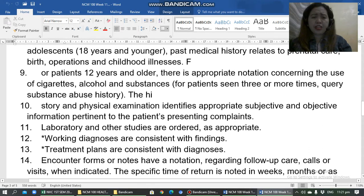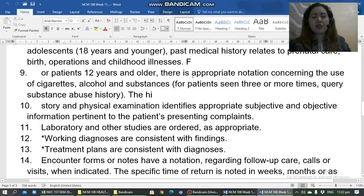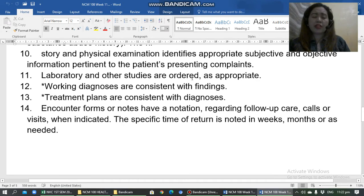Number 9, for patients 12 years and older, there is appropriate notation concerning the use of cigarettes, alcohol, salt, and substance. Okay? Number 10, the history and physical examination identifies appropriate subject and objective information pertinent to the patient's presenting complaints. Number 11, laboratory and other studies are ordered as appropriate. Number 12, working diagnoses are consistent with the findings. Number 13, treatment plans are consistent with diagnosis.